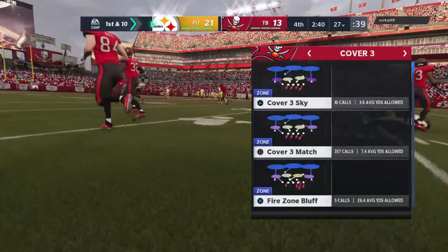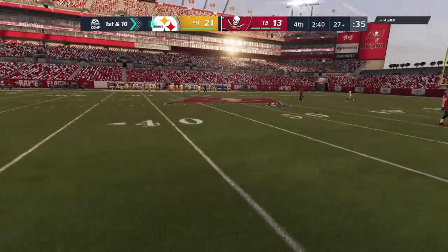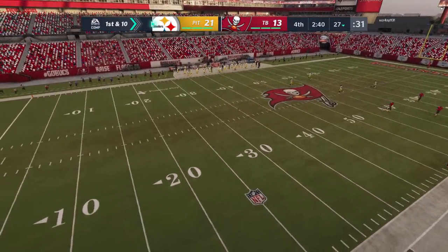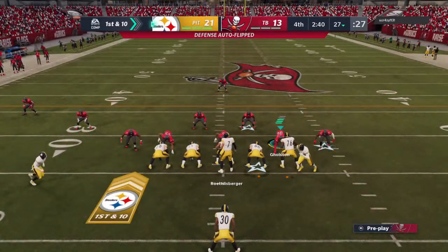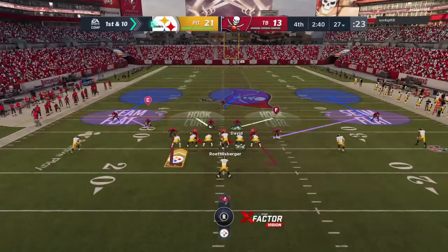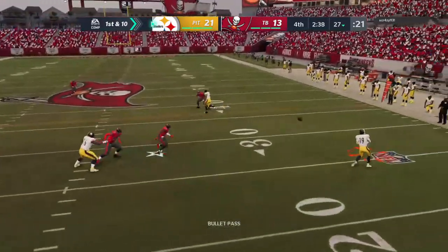And a decent return out to the 27-yard line. The Steelers take over 1st and 10 at their own 27-yard line. The Steeler offense here about ready for their next drive. Another important 4th quarter series coming up. That last INT helping to maintain their slim advantage.